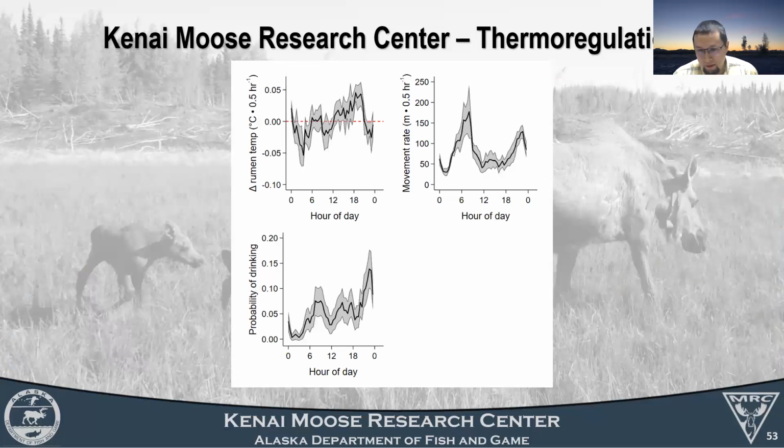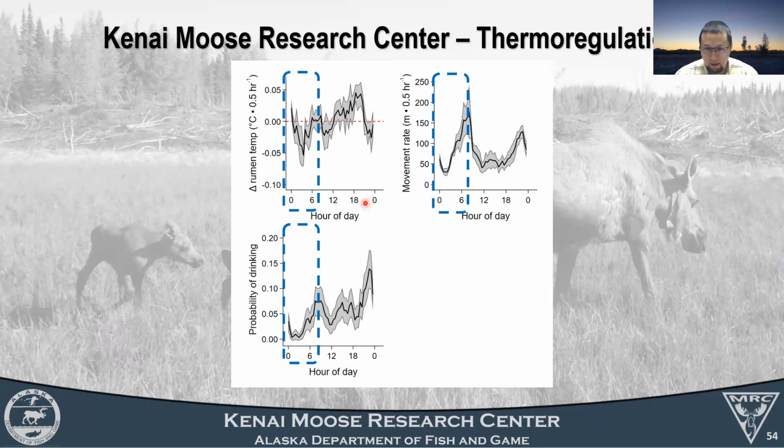So this graph, there's quite a bit going on here, but I'd just like you to focus in on this hour of the day we're going to be talking about, from midnight to 6 in the morning. This one here is the change in rumen temperature. So anything below this dotted line means their rumen temperature is decreasing. Anything above it means their rumen temperature is increasing. During those early morning hours between 0 and 6 a.m., their rumen temperature is largely decreasing.